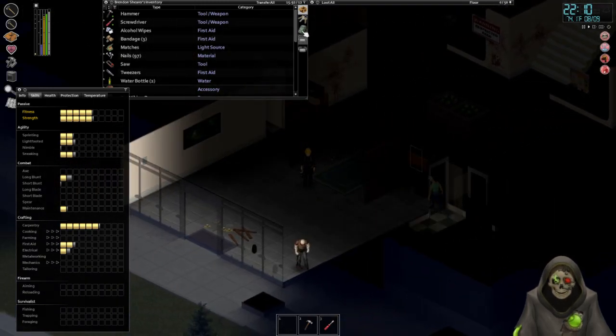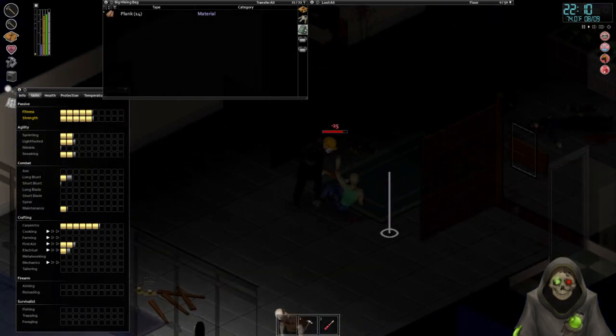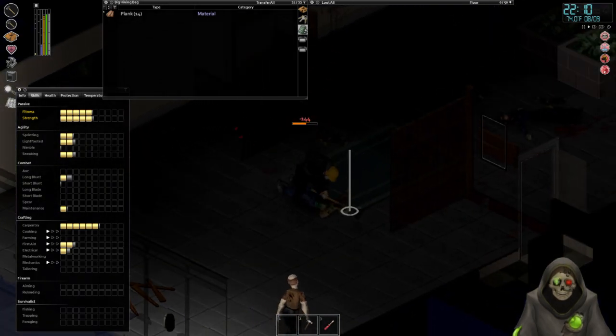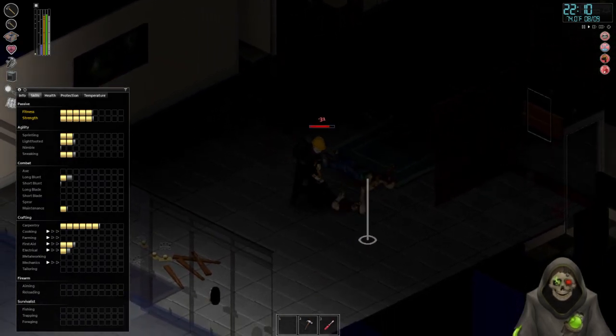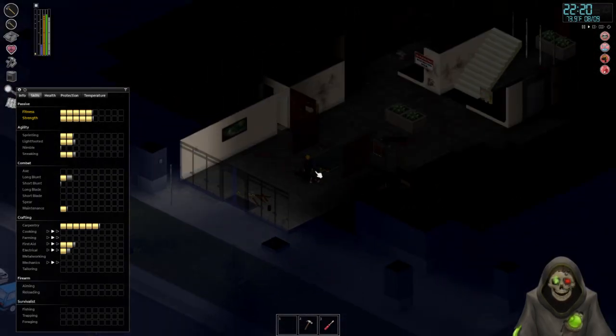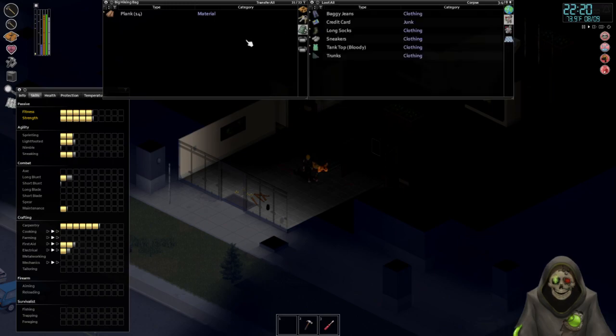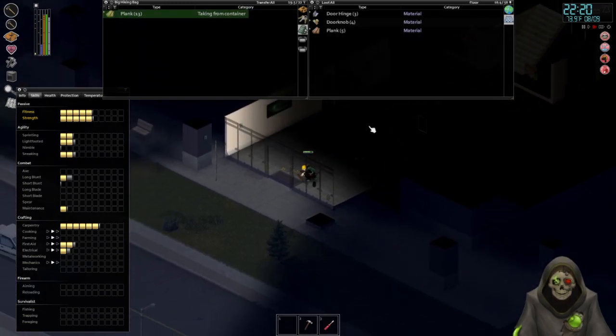Oh, we got a friend. We have a couple friends. Hello there. Sledgehammer is good. It's just a shame it's so slow. But real quick, let's go ahead and drop these planks so I'm not overweight.